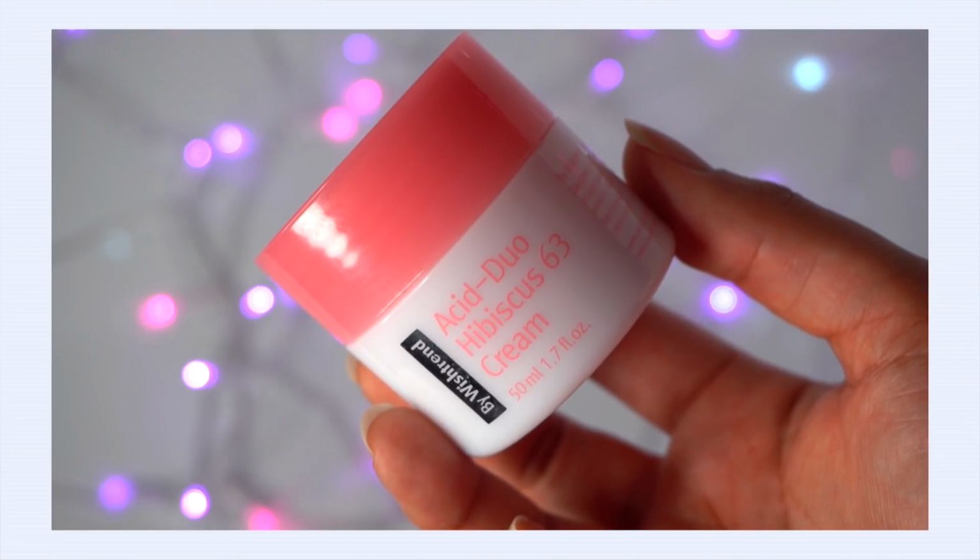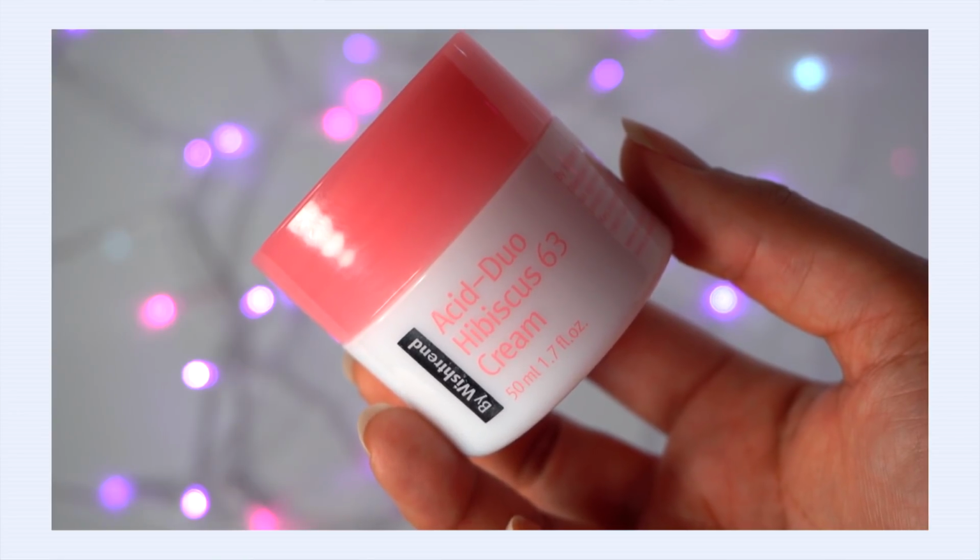By Wishtrend Acid Duo Hibiscus 63 Cream. This actually uses PHA and LHA, which are both gentler acids that have the same benefits as AHA and BHA, but with less potential to irritate the skin.